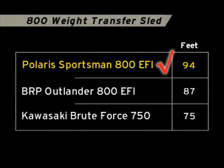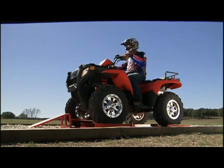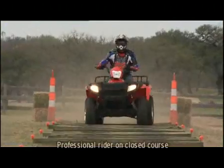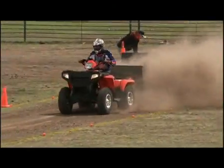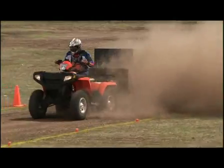Here's the wrap-up for the 800 class. On the rolling road, Sportsman all-wheel drive rolls over Bombardier and Kawasaki. Through the bumps, the legendary Polaris suspension delivers the best ride. And on the weight sled, nobody outpowers, outpulls, or outdoes the Polaris 800.